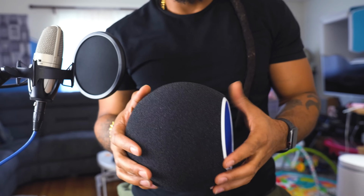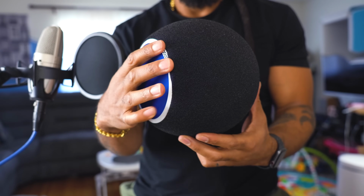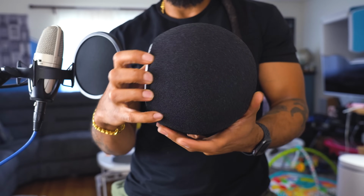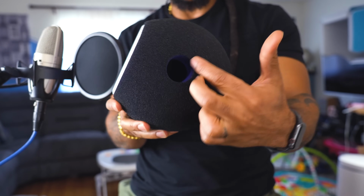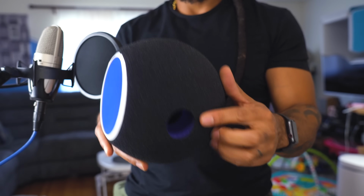I said that it pops right in. All right, so take a look, okay? Kaotica Eyeball. Now, this don't fit all microphones, obviously, because it has a little hole at the bottom, so your microphone needs to make sure that it can fit in this hole, all right?